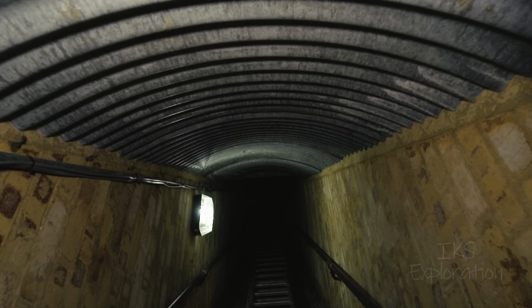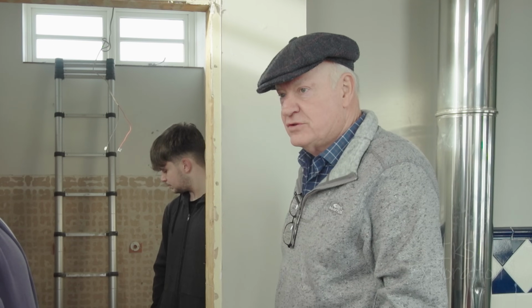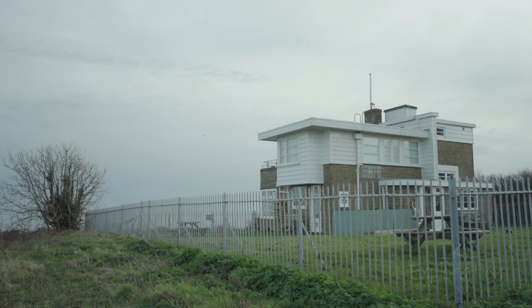We saw them coming. Did they sleep here and everything? Yeah, they slept there 24/7. Two guys with Lewis guns at the gate. The magnetron, there was a guy ready to destroy it if we were invaded. This is all what I've been told. Yeah, we only know what we read and are told by others.